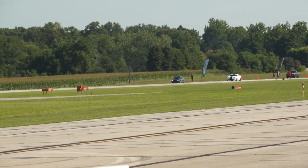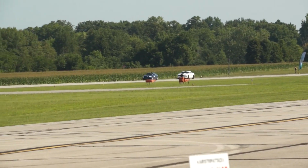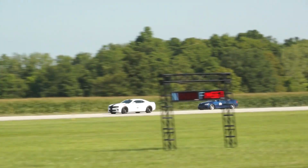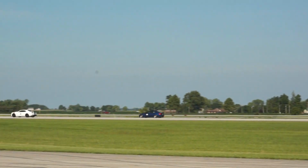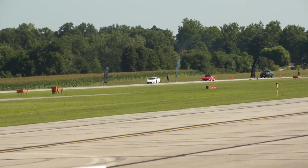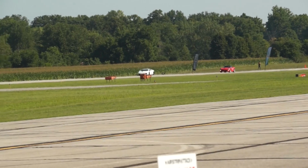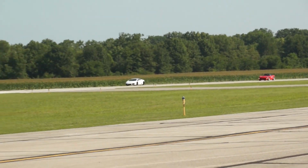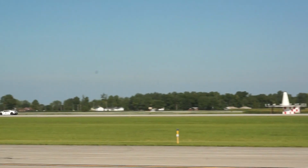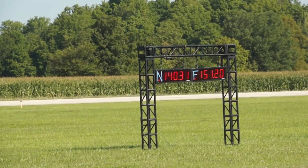Seth Moore, another Camaro SS, up against Tracy in this 335 IS. Pretty close. Troy in that Viper, Dodd in a Lamborghini Huracan. Okay, no, I got it. A little closer than I would have thought. It's going to be Lambo for the win. You think? 580 horsepower in that Lambo.